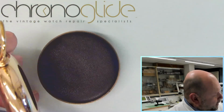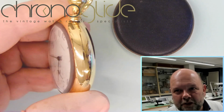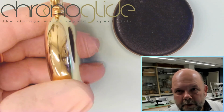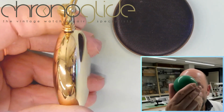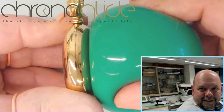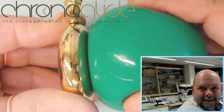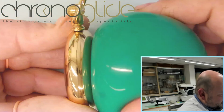Waltham, and we just finished restoring this watch, but just look at the watch case. Beautiful, rounded, lovely stuff. I use a ball not to make any scratches. And just look at the perfect fit for the watch case.